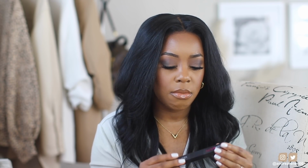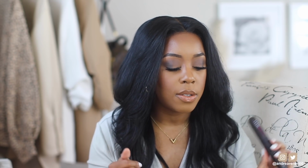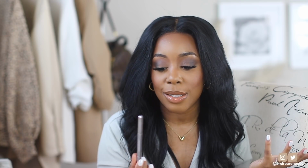So, I think this was like $20-something, I believe. And y'all know the mascaras on Sephora are pretty pricey, but I like the fact that you have 2-in-1. So highly recommend that.